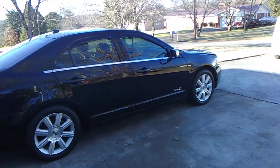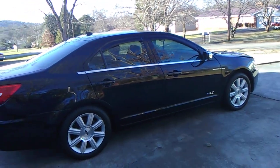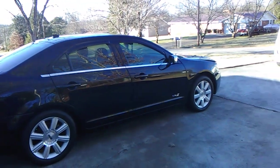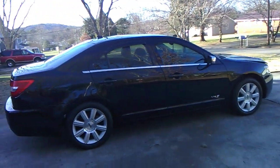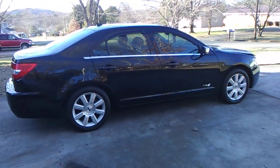Well, Chevy has problems too. They all do. They got so much stuff on them now, electronic stuff and this, that, and other. I mean, there's hardly any way to avoid getting something sooner or later. It's going to cause problems. But I guess I'm just going to keep this and we'll go from there.